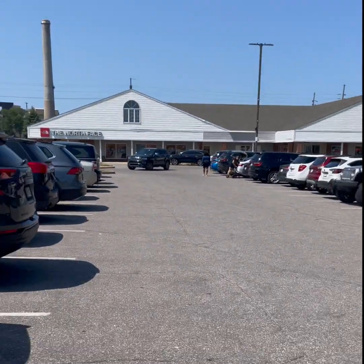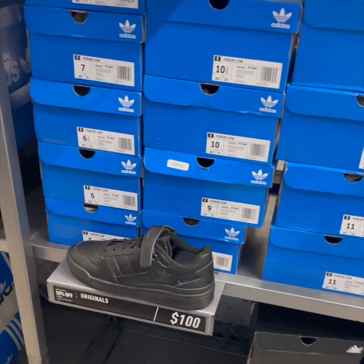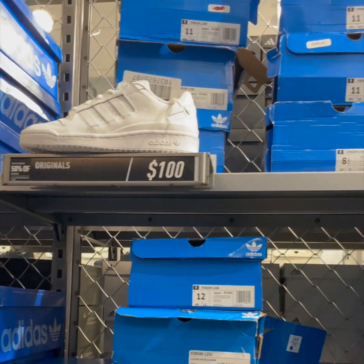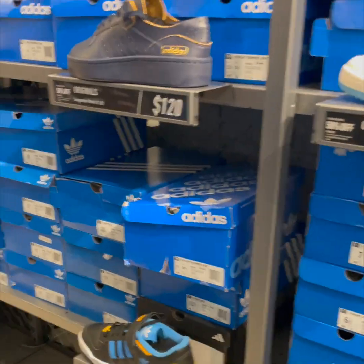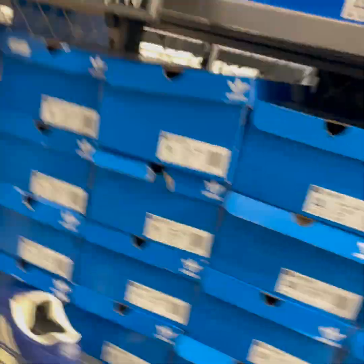Oh yeah, I forgot to mention, but if you look on the top left corner on that clip, you can actually see the nuclear power plant they have over there, which is kind of odd. But yeah, these are the forums they got. I scored a pair last time I came out here for like $60. They got a bunch of deals going on.